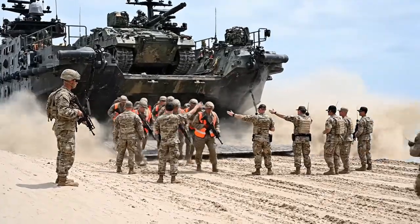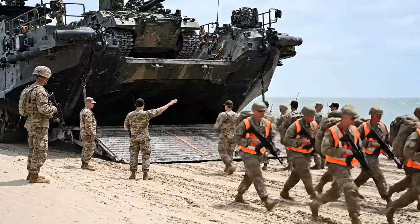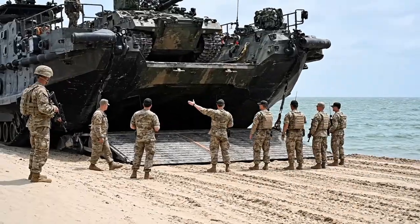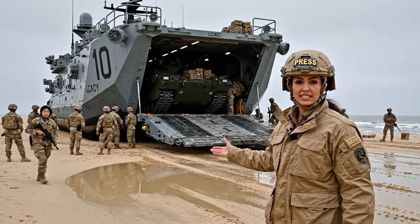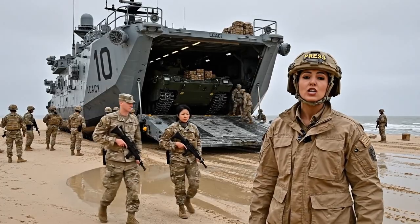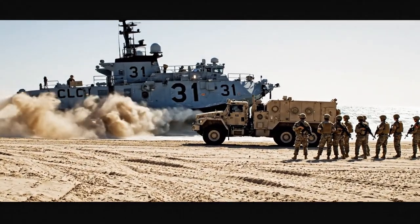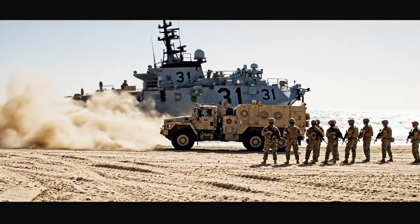The ground crews and commanders coordinate the landing, while soldiers stand guard. An LCAC delivers a tracked vehicle as Marines move onto the sand. We are live at the secured beachhead. This is LCAC number 10. The payload, a tracked vehicle, is visible inside. Soldiers are securing the perimeter. The craft lands near a support vehicle, while a squad of Marines stands ready.